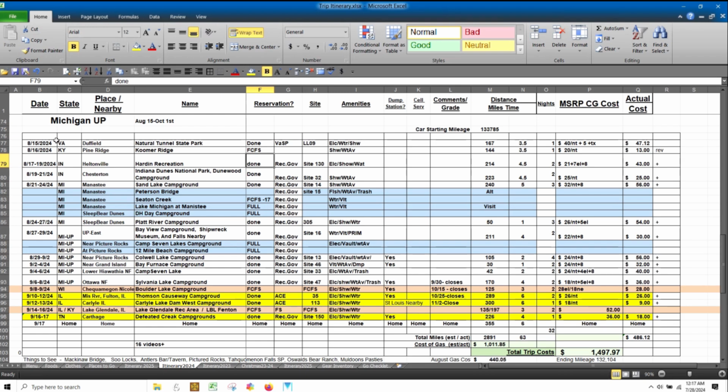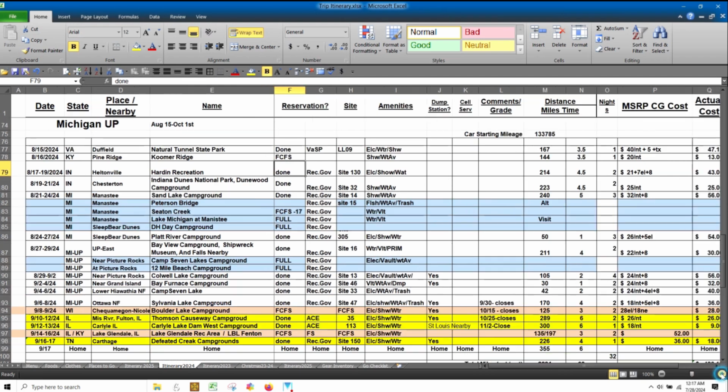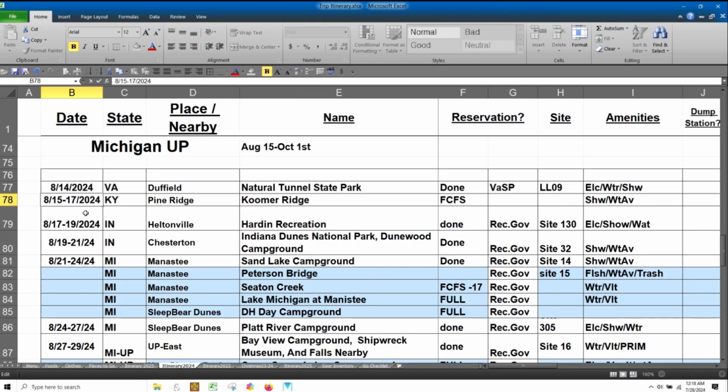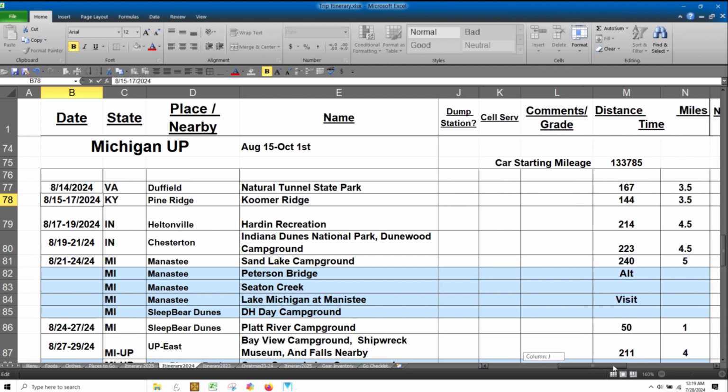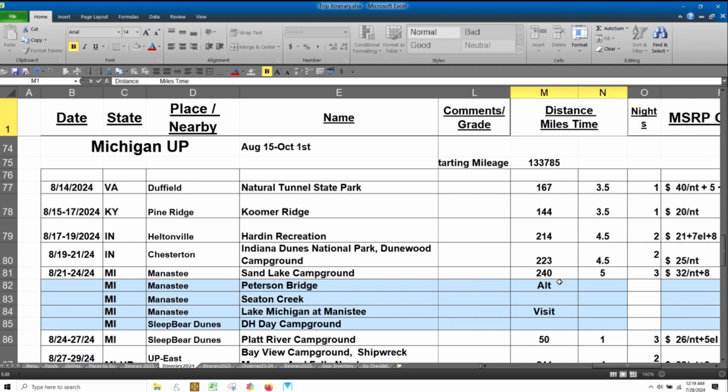Let me blow this up a little bit. I've got Natural Tunnel State Park, where it is, what date we're going to be there. I make note that I've got a reservation, what the site is, what the amenities are, and then over here the mileage, the distance in miles. This is the miles, and this is how long it should take me to get there by Google, which I know is going to be about an hour more than that.